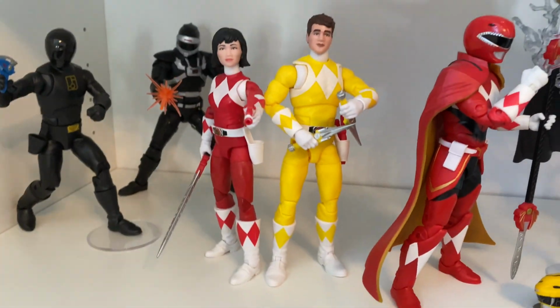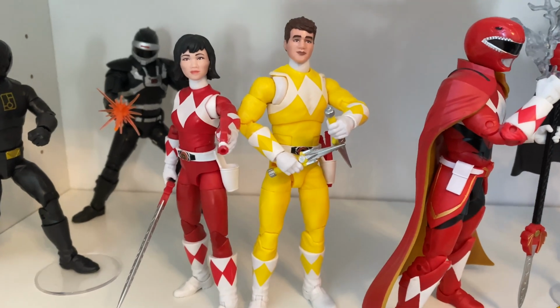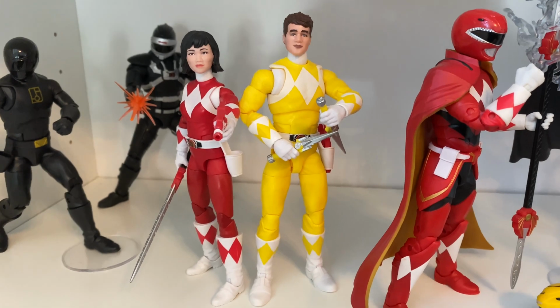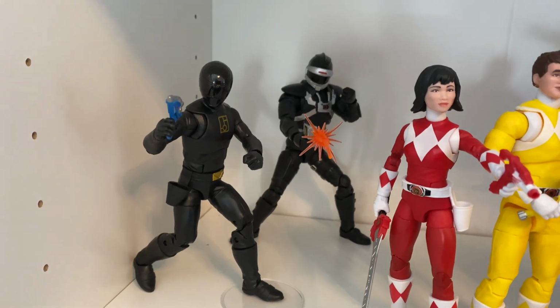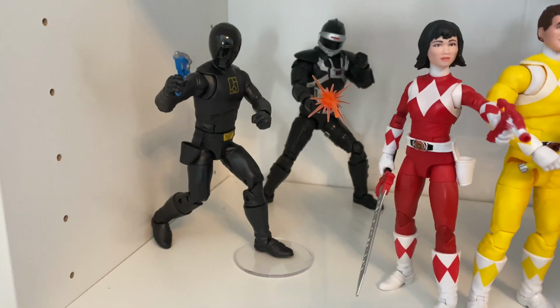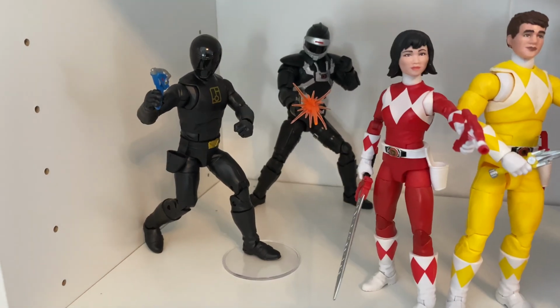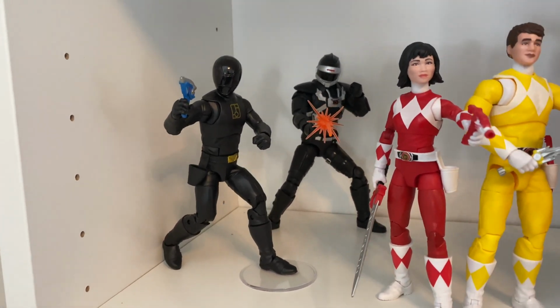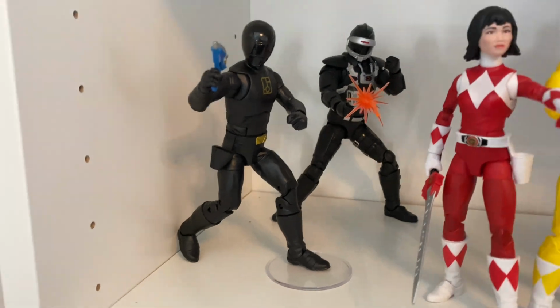On the other side, we have the dreaded Power Swap 2-pack. Probably one of the worst releases that they've done in regards to quality and stuff like that. Then we've got Andros and the Phantom Ranger just at the side there. I put these with them because I had a spare Andros. I wanted to include him in the Boom Studios shelf just because of some of the more recent comics, and I really liked him in that black suit.